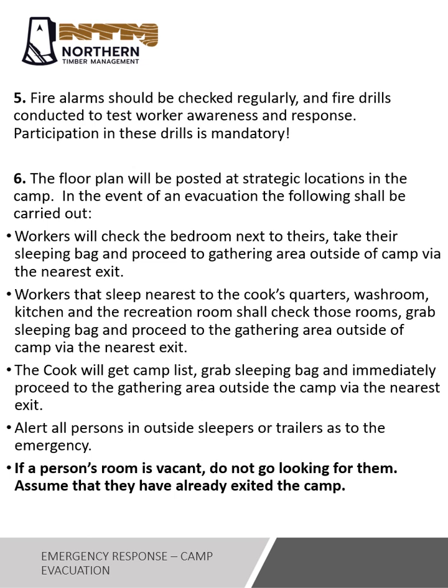The cook will get the camp list, grab sleeping bag, and immediately proceed to the gathering area outside the camp via the nearest exit. Alert all persons in outside sleepers or trailers as to the emergency. If a person's room is vacant, do not go looking for them. Assume that they have already exited the camp.